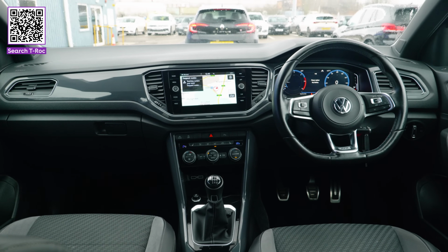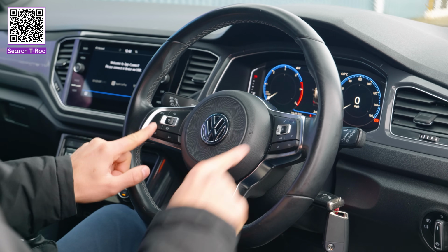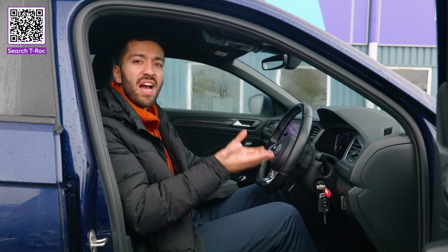But elsewhere, it just feels like a more premium version of the interior you got in the Ford Puma, and that's a very good thing because it means you've still got tactile buttons and easy to use switches on the go. Climate control is very easy to use with these twisty knobs down there, but everything feels a step above.